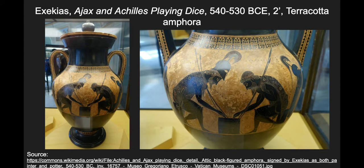So imagine this pot displayed prominently at the symposium as a sort of conversation starter. The revelers would be familiar with the imagery so they could discuss the subject matter as well as the skill of the famous painter Exekias' decoration. And we know that this pot was painted by Exekias because he signed it. And it actually is signed in Greek and it says, "Exekias made me." So it's a pretty good indicator.